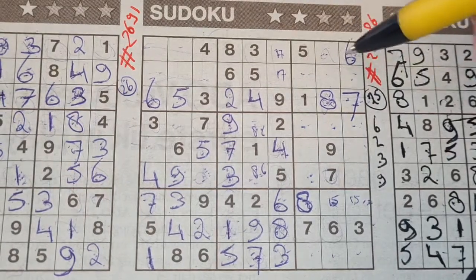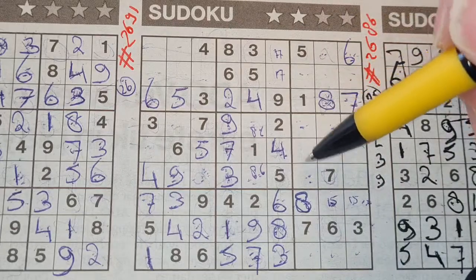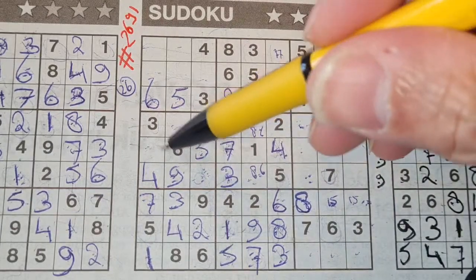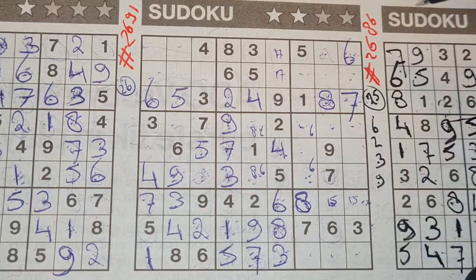Okay, we have a 6 in this column, 6 in the column next. So in that column, the only 3 places for the 6 should be here, or there. We see there 6, no 6 there. 6 could be here, could be there.